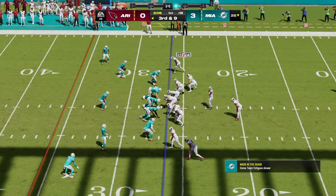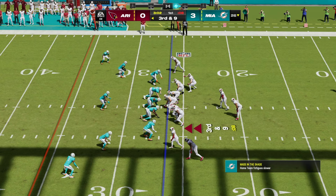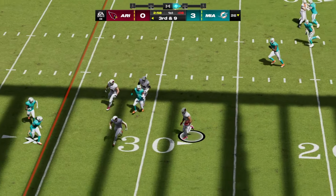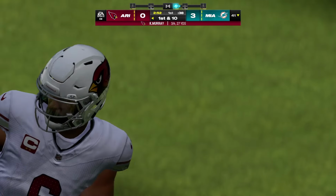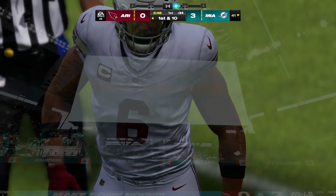Here's 3rd and 9. Murray now. Screen pass to Connor. And they get him down, but not before he takes it across the 40-yard line. 15 yards that time, and the Cardinals move the chains.